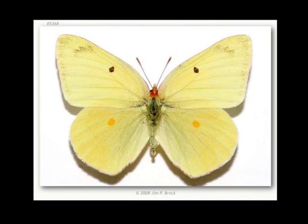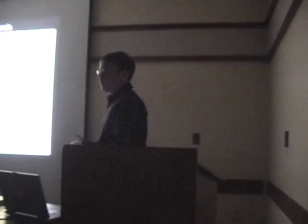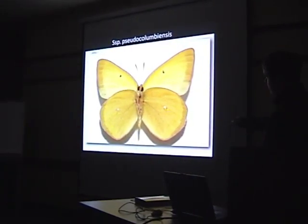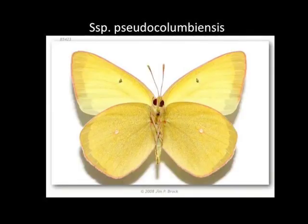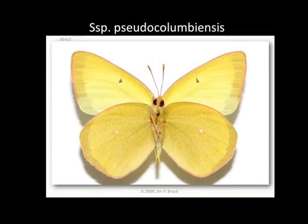Now we have two different subspecies of Queen Alexandra sulfurs in our state. They look pretty different. This is subspecies Pseudocolumbiensis, and it's a much richer yellow than the other subspecies we have. Its flight has also been noted to be slower, more relaxed. There are no erythrme spots, and the satellite and the discal spot is often just there, no real red rim around it as with our other species. Edwardsii is noted to be more greenish blue. So you see the difference between these two subspecies in color.